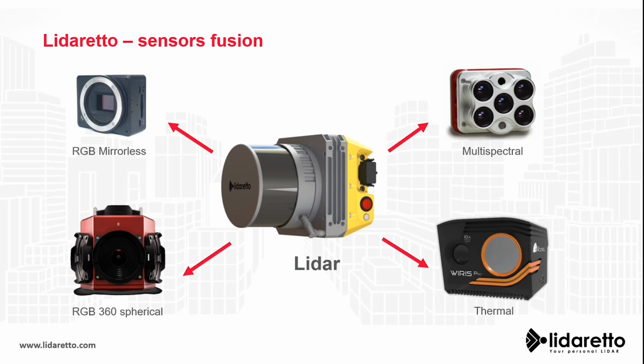We can combine LiDAR with other sensors installed at the same time, let's say under the drone. It can be RGB cameras, either mirrorless cameras or 360 cameras, and use the outputs, images, panoramas or videos, mainly for RGB colorization, but they can also be used for common photogrammetry and scanning. And we can also combine LiDAR with special sensors like multispectral sensors used mainly in agriculture, or thermal sensors providing special data, and merge or overlay data from several sensors.